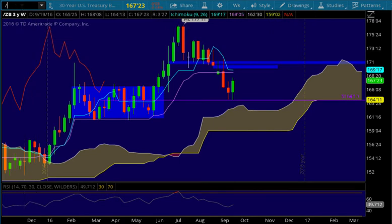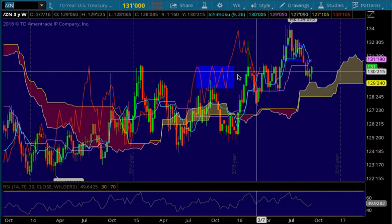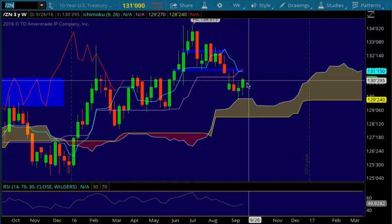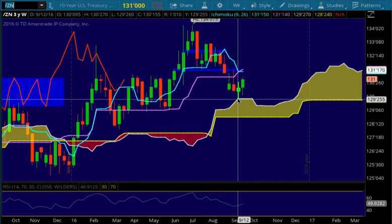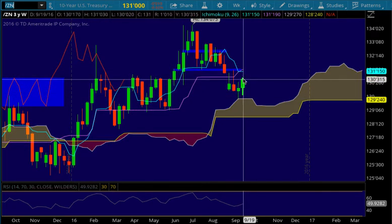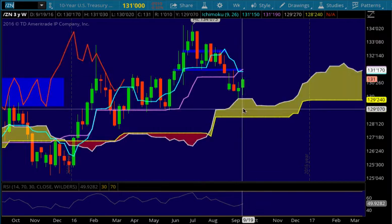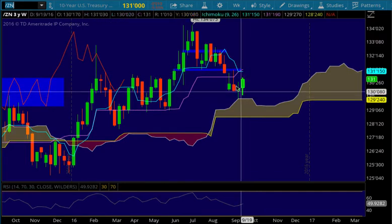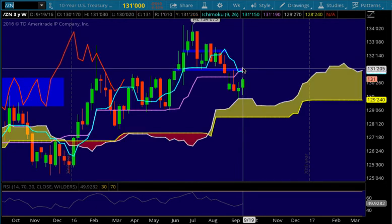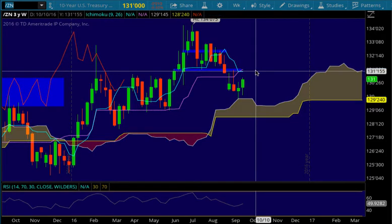Let's look at ZN, the 10-year. The 10-year is putting in a confirmed reversal off the cloud, off the bounce off last week's cloud. Hammer type candle, looks like we could come up and test the flat Tenkan Sen above at 131.150. We do have a bear cross, however. The Kijun Sen will also offer resistance at 131.190, so that's 4 ticks above the Tenkan Sen.